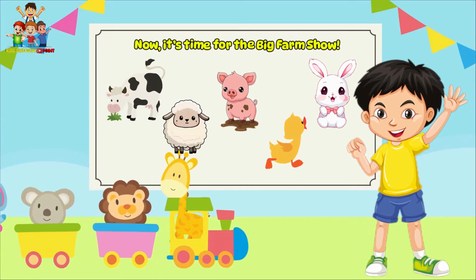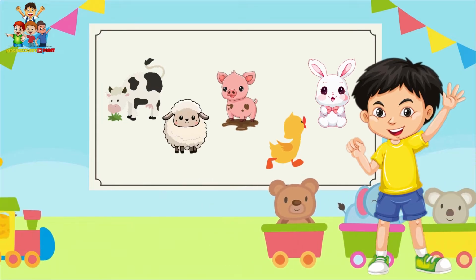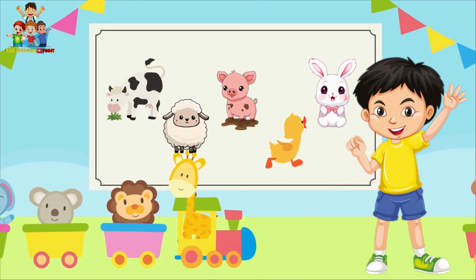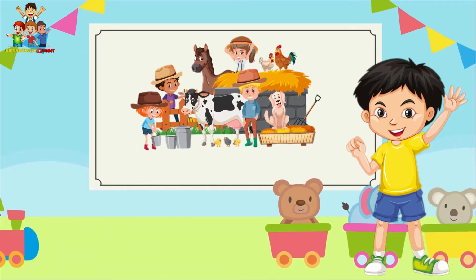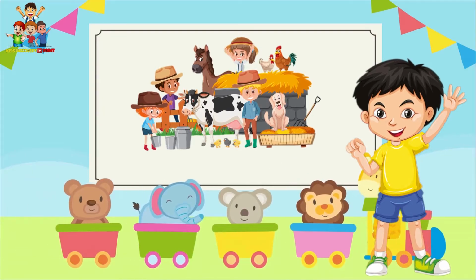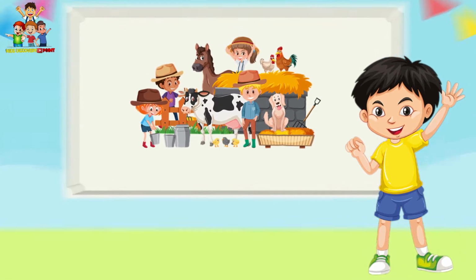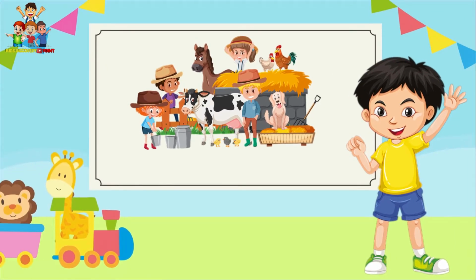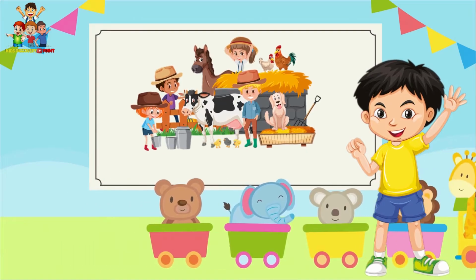Now, it's time for the big farm show. All the animals are getting ready to show off their special talents. Charlie gives the farmer fresh milk. Polly races to her mud puddle. Benny hops over the highest grass. Sammy lets the farmer shear his wool. And Daisy swims gracefully across the pond.